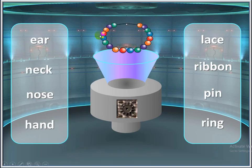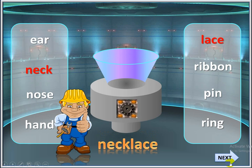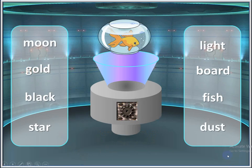What about this? Where do we wear this? We wear it on our neck. Perfect. Neck. And here, which word fits? Yeah, lace. Lace on its own means a tie, even shoe ties are called laces. You got it? But here it will be necklace. Okay, a tie for the neck. Not like the necktie. It's tie.